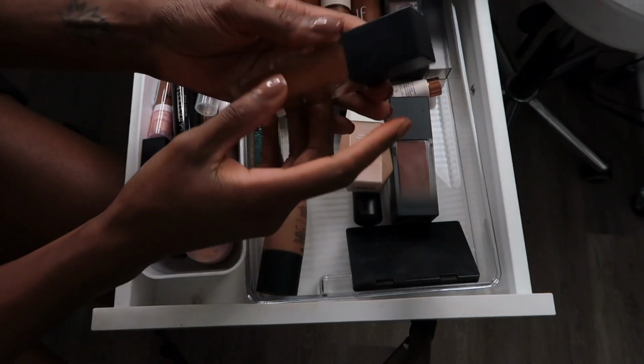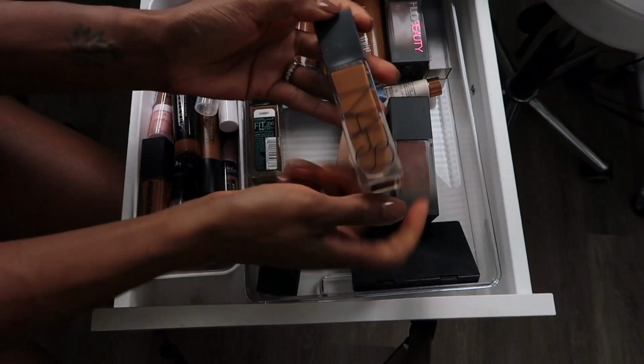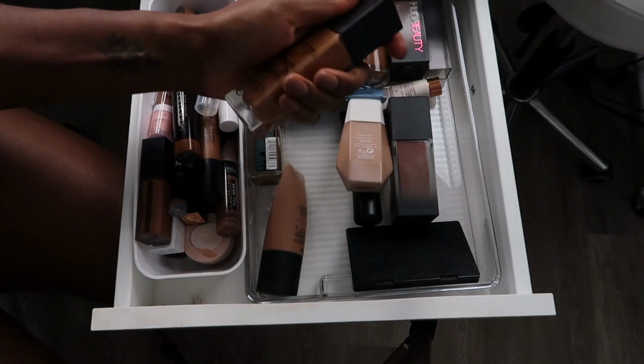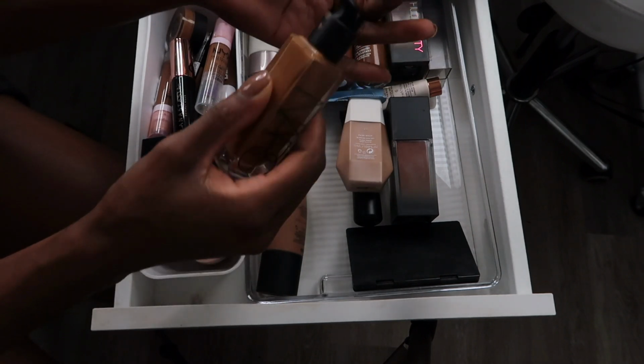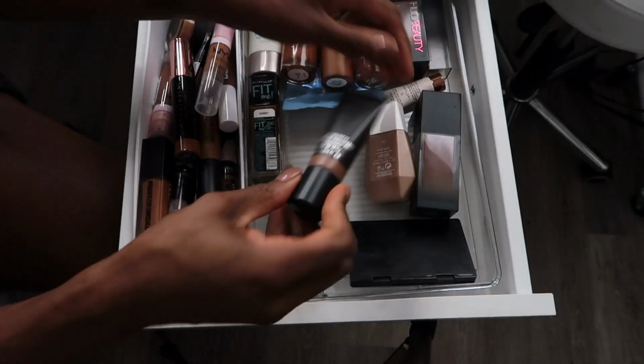This I've had for over a year, probably. It was hanging out in my backstock drawer for a long time because I wasn't into it. And then last year I pulled it out and I was loving it, and then I stopped using it again. This is 2 years old, y'all. So I'm just going to go ahead and part ways with that.